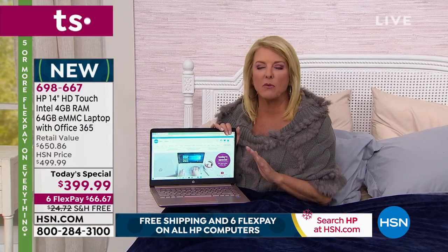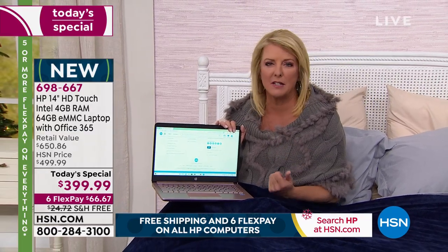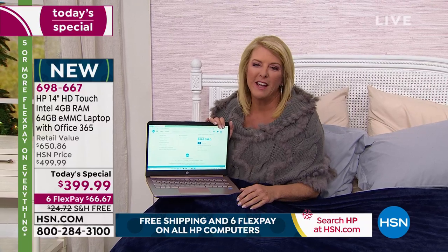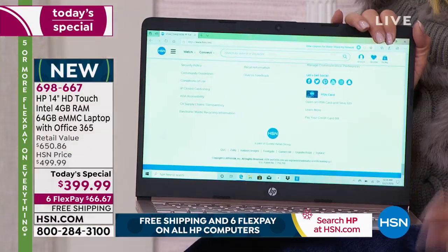If you're gonna buy somebody a really beautiful laptop, this great touch screen that's so easy to operate, just a gorgeous, fast, solid state system, then get this one. It's so simple tonight, because you know what? Maybe you're just gonna buy it for yourself. You say, you know what? I deserve a really good Christmas gift, and this is it.